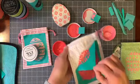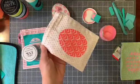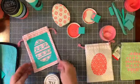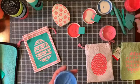And here we go. Another perfect egg. Look at that. Super cute, right? And one last one, and I think we decided we were going to use this blue. So far, I'm loving these color choices. I hope you guys are liking them too.